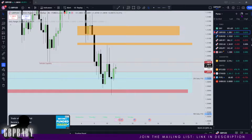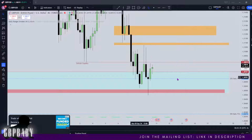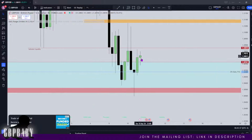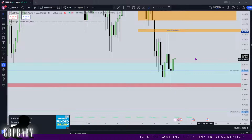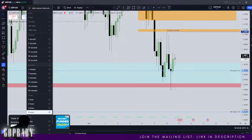Drop down to the 4 hour. Again, a little bit of consolidation over here, but I wouldn't be surprised if price wanted to dip one more time below in order to then trade higher and start looking at that Tuesday high as a potential run. So let's get that marked out as buy side liquidity. We'll get this deleted like so. And yeah, it's just a matter of watching how price stays above this fair value gap, because ideally that 25% level should be able to hold price. Let's go to the 1 hour.